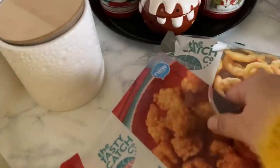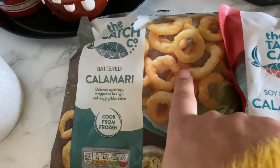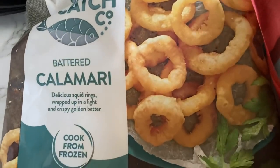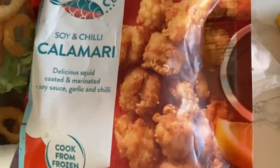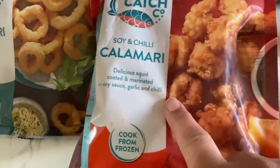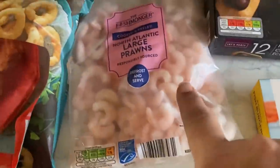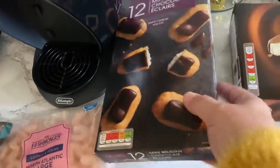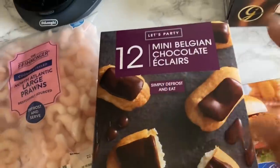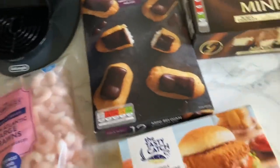Frozen stuff. I have two bags of calamari. One is the battered rings, delicious squid rings. And then I have soy and chili calamari. They both looked really delicious. They were £2.50 each. I thought that was really good. Some prawns. And then they had these chocolate eclairs. They're frozen, like I said. But they reduced them to like 49p, that was it.